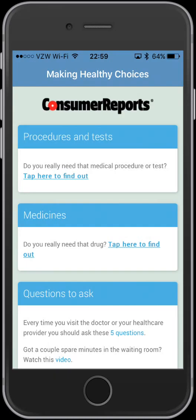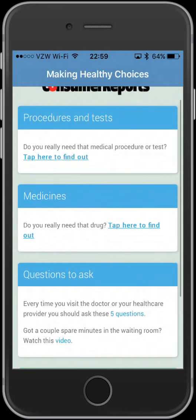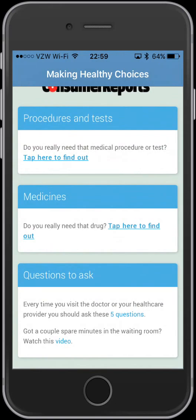The American Academy of Family Physicians and the American Board of Pediatrics have teamed up with Consumer Reports, which leads with this app here, which reviews a number of procedures, tests, even medications that may or may not be warranted. So let's take a look.